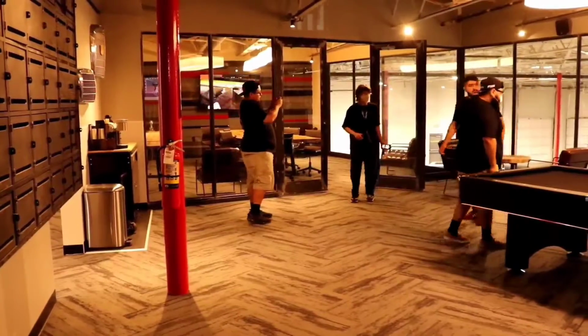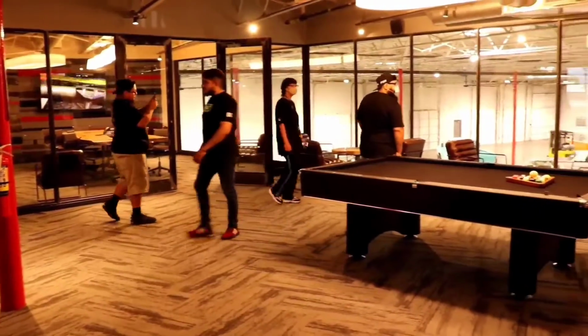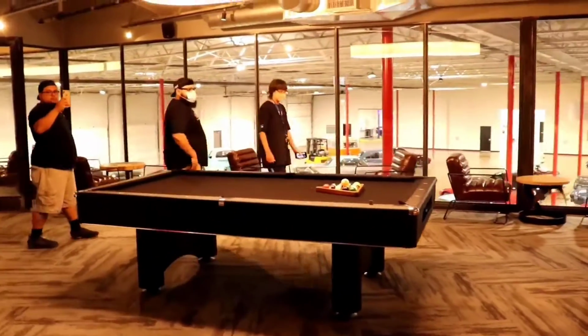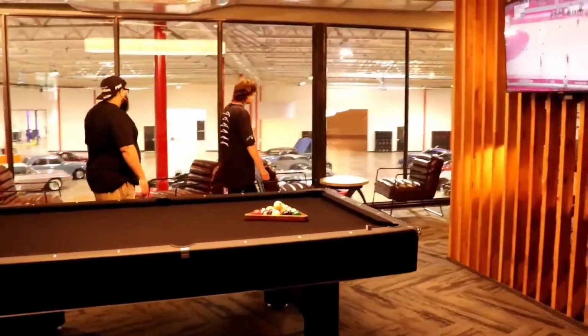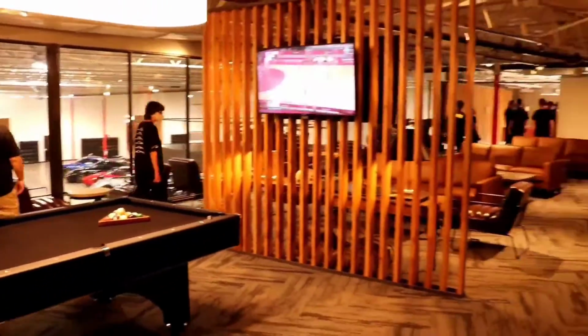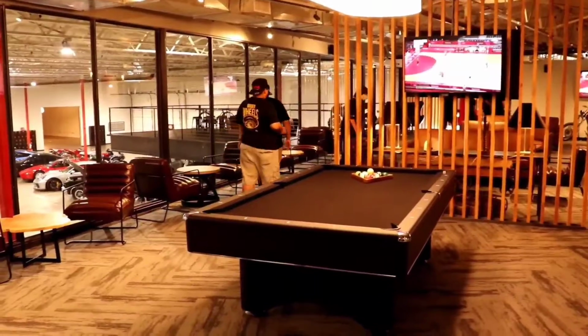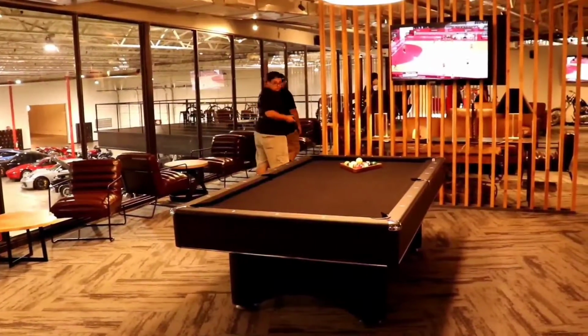But here we are in the shop during the tour. Here's your pool table overlooking the floor of the shop. More TVs. Restrooms off to the side here. There goes the cruise tour.